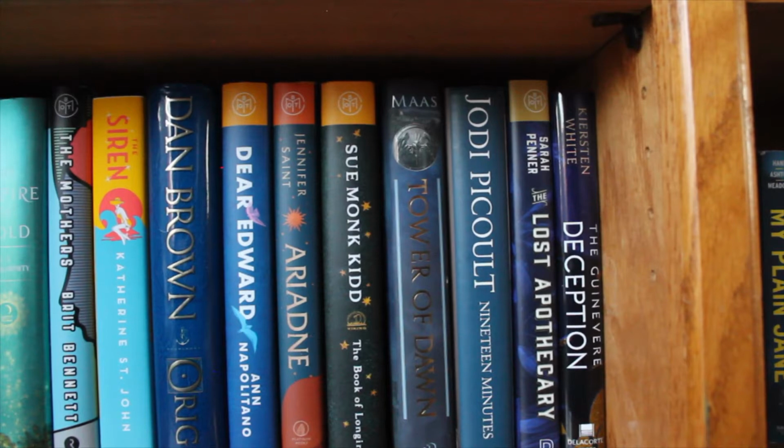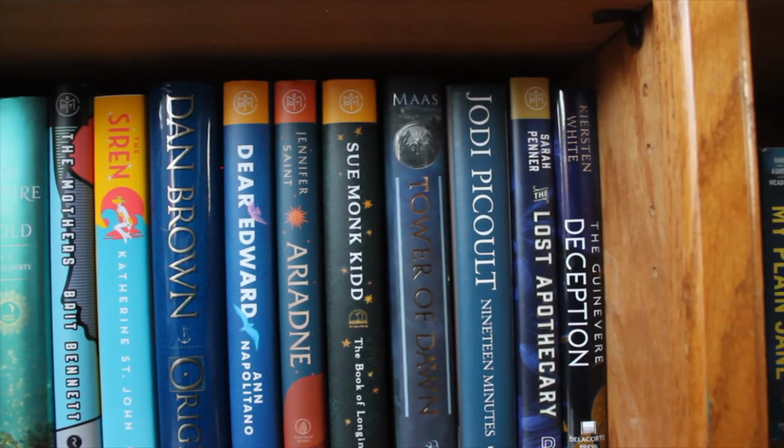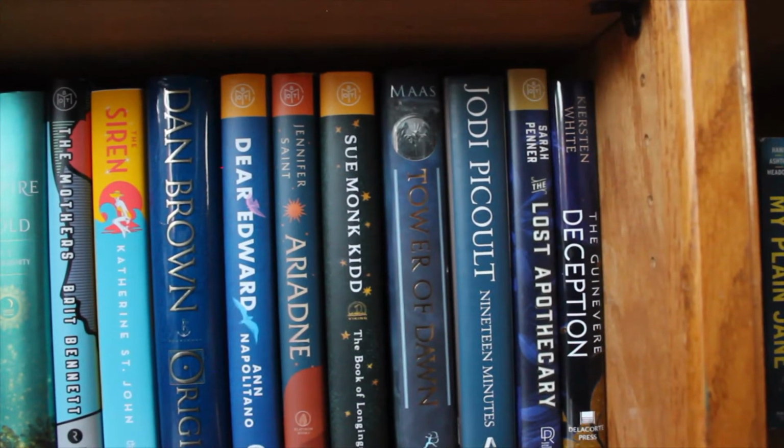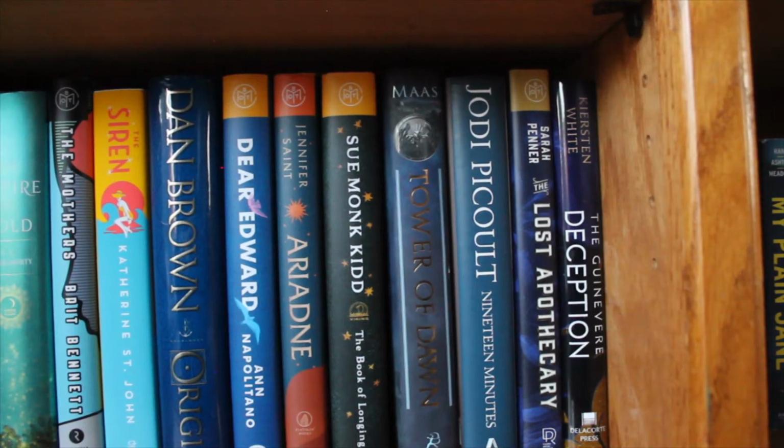19 Minutes by Jodi Picoult is one of the best books I've ever read. It is heart-wrenching, super, super good. The Lost Apothecary I have not read yet, and then The Guinevere Deception I have not read yet. That was gifted to me by a friend as well.